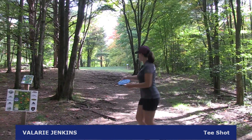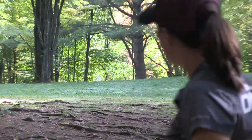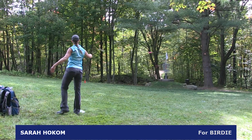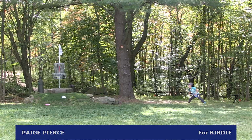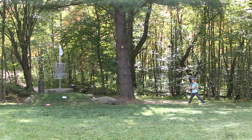Valarie Jenkins. That is a good shot. She leaves it a little short, tails off left. Here's Sarah's theoretical birdie putt. We'll call that a par. And Paige Pierce to gain a stroke. So we move on to hole 4.